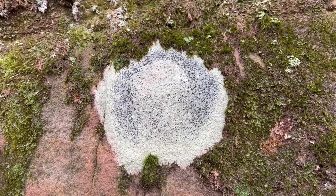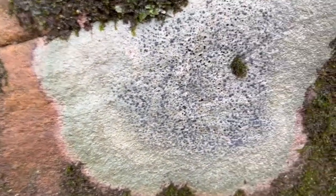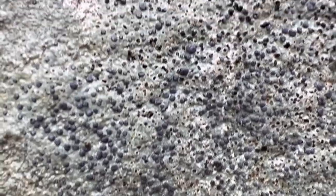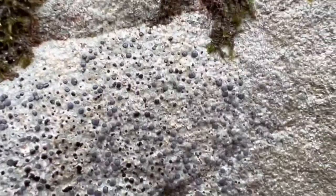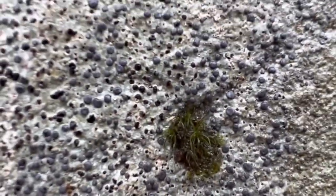Lichens can also grow these big circular forms, straight on the rock. There's no gap there, but it's still living there. And all of those little black dots, those are where it's releasing the spores. It's got that blue color because it is photosynthesizing. There is some chlorophyll in there. Oh, we got a little pocket of moss growing on there too.